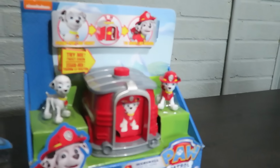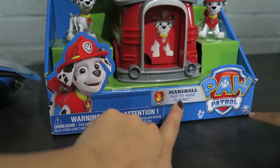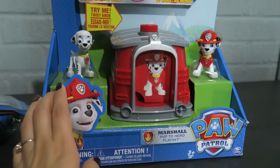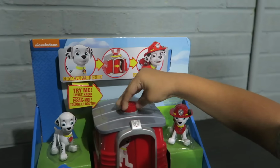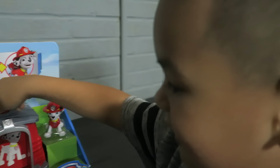Marshal. We got Marshal. It's the pup. It's a Pup 2-in-1 playset. So the pup turns into a hero, which is the fireman. Nice. That's going to be a nice toy. What else did we get?